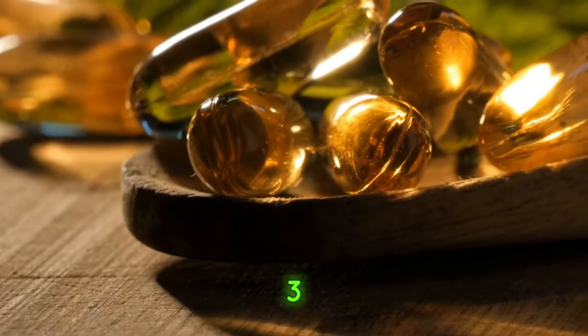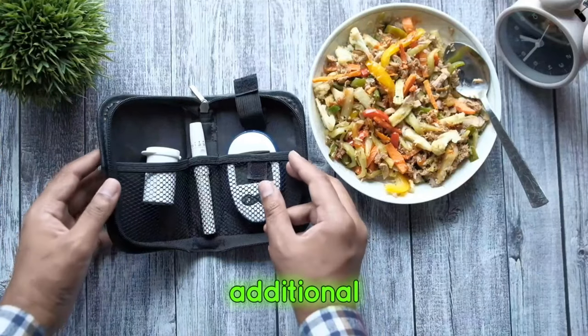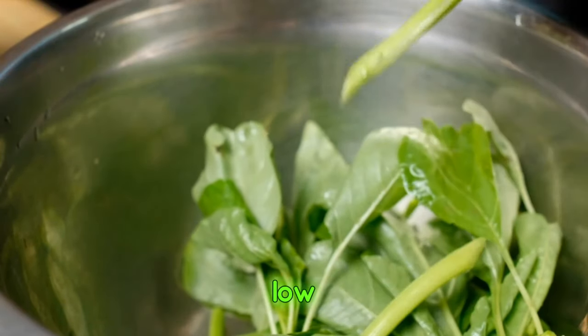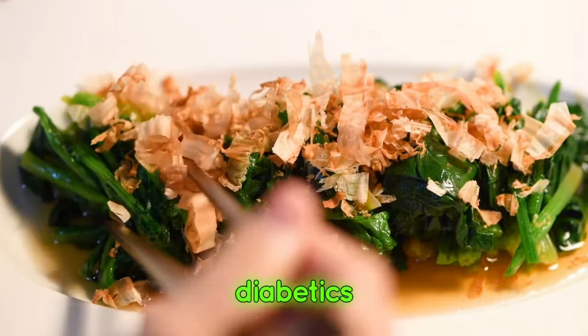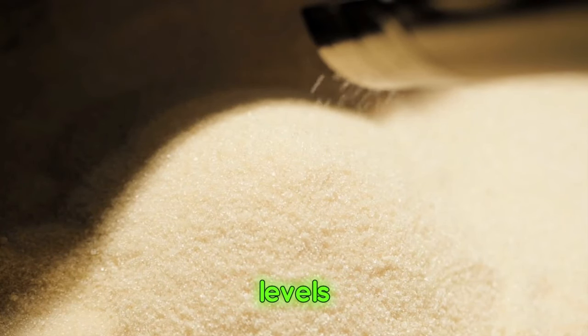Moreover, omega-3s are known to improve brain function and mental health, providing additional benefits for diabetics. 3. Spinach. This dark green vegetable is low in carbohydrates and calories, but high in vitamins, minerals, and antioxidants. Spinach is an excellent choice for diabetics, as it helps maintain overall health without negatively affecting blood sugar levels.